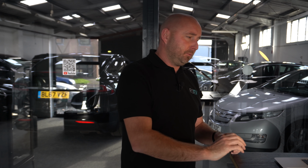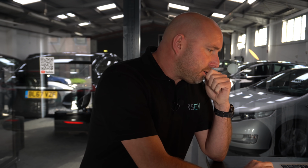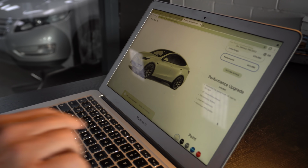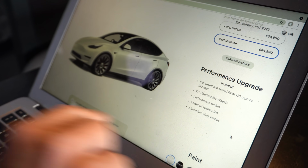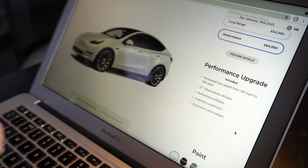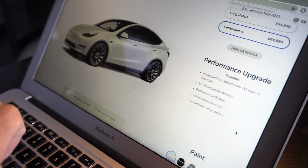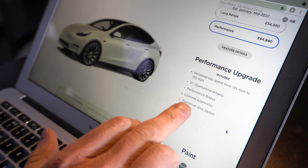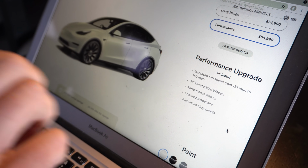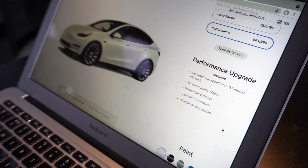And like I say, we have driven them, so I'm going to comment on that a little bit in a moment. But before we go into that, there is the option as well for this performance model, £64,990. So for that, you get an increased top speed from 135 to 150 miles per hour. Well, possibly useful in Germany, but over here we have a pretty rigorous speed limit of 70 miles per hour everywhere at tops, and that's if there's no traffic. You get the bigger wheels, performance brakes, lowered suspension, aluminium alloy pedals, so £10,000 extra for the performance. So I find that kind of hard to justify.